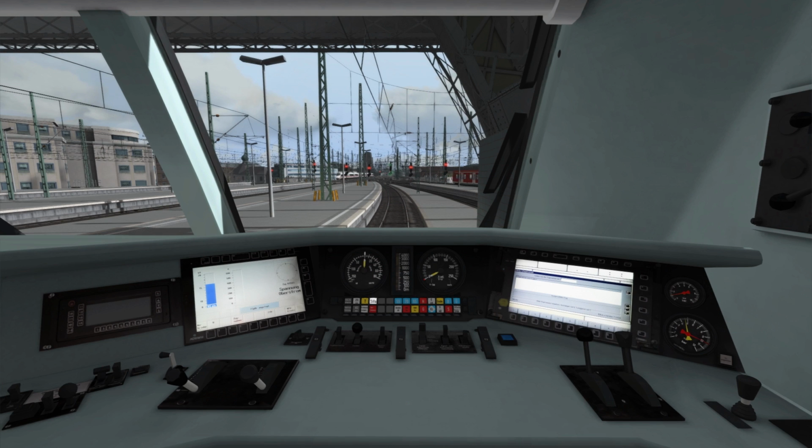Once in the cab of the BR101, there's a few things that I need to do to set up the locomotive ready for departure, but I would just like to point out at this point that you may have already noticed the headlights are already switched on, and the reason for this is because Köln is not the starting point of this service, but Münster was the starting point, so we're just at an intermediate stop here, and as a result of that, when taking over a train, the headlights would certainly already be switched on.